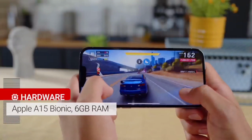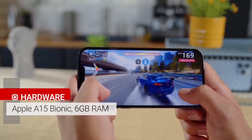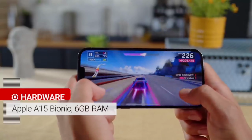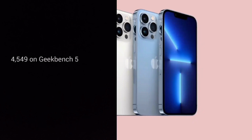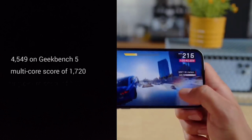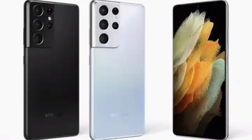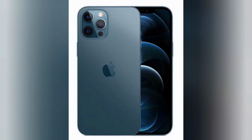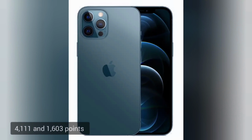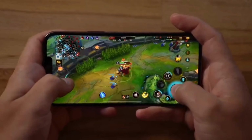The iPhone 13 Pro Max is currently the world's fastest smartphone, thanks to its new A15 Bionic CPU. Overall, the iPhone 13 Pro Max scored 4,549 on Geekbench 5, with a multi-core score of 1,720 and a single-core score of 1,720. The Galaxy S21 Ultra tallied 3,440 and 1,123 points, while the iPhone 12 Pro Max has 4,111 and 1,603 points.